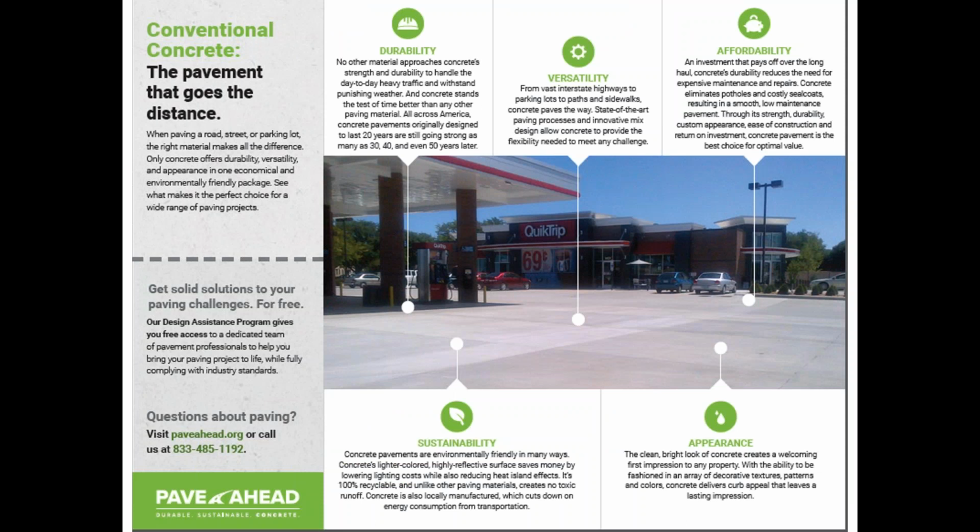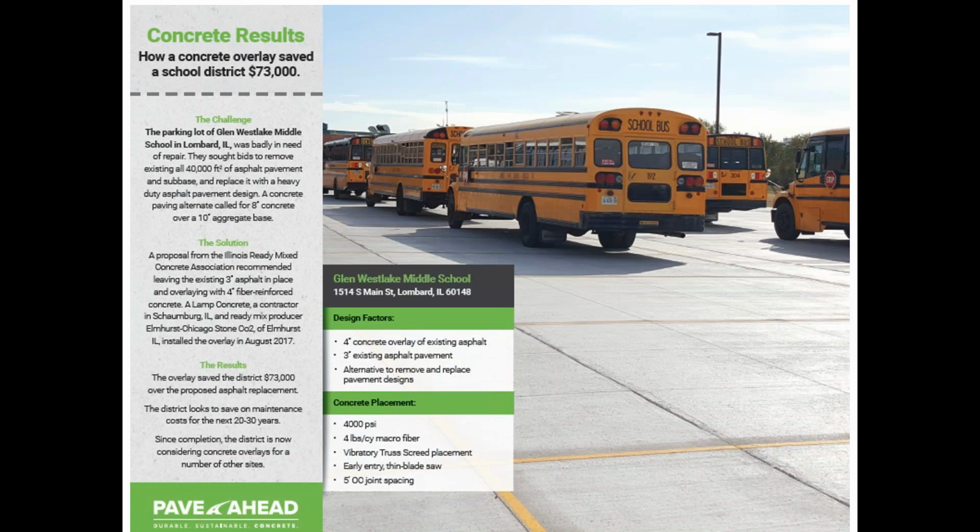Also, there's a lot of great support documents there. Just a sample of one here is a one-page flyer. If you're in the promotion business, so to speak, you're looking for something to use with your customers. Here's a one-page flyer that talks about the benefits of concrete pavement. You can print these out and use them as part of your message. And we have some concrete results success stories. Here's one in particular about a concrete overlay that was done for a school district in Illinois. And as a result of doing an overlay rather than a complete reconstruction, they saved $73,000. We have several results like this one that you can use to explain to your customer the benefits of concrete.